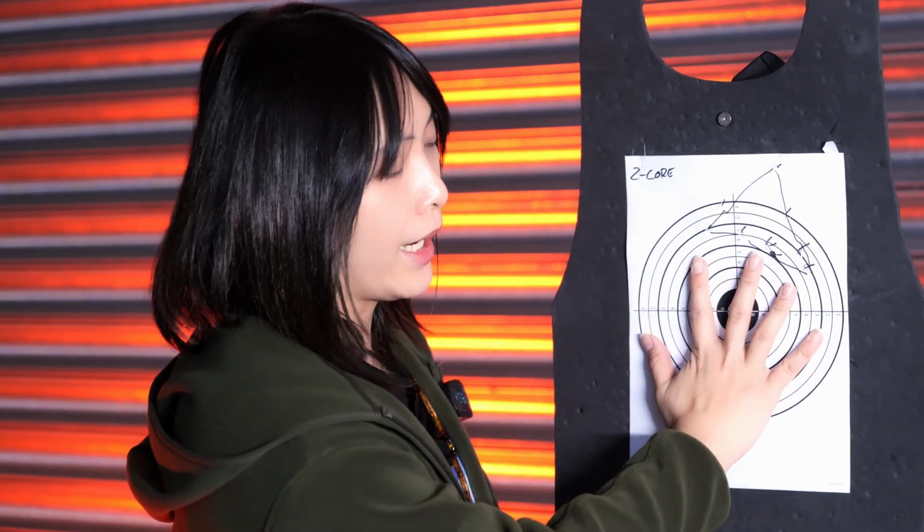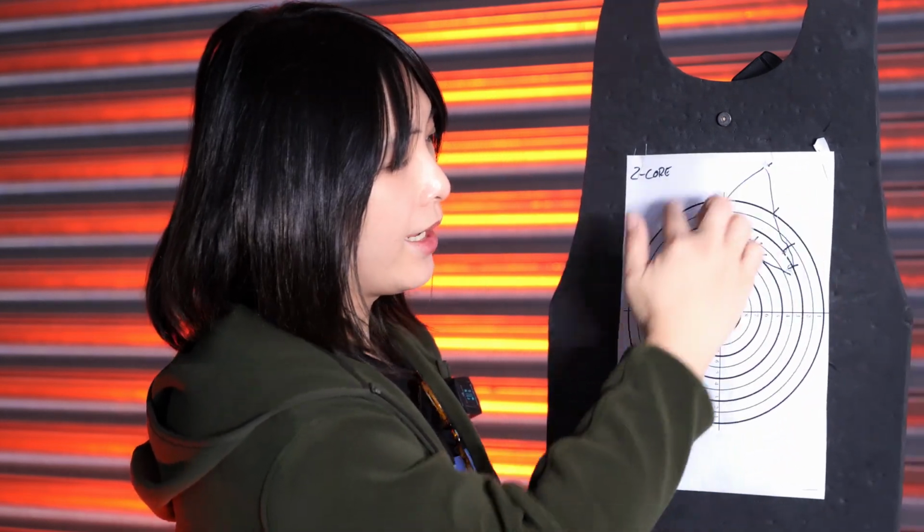That's pretty much head size at 20 meters. And for reference, I do wear a small size glove. And as you can see, you'll be hitting fingers at this point. Ouch. So moving along to the pistol, this one's something quite interesting and cool from PTS.